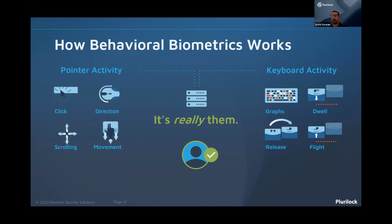Often similarly, on the mouse, measurements of how you move the mouse, how fast you accelerate with your mouse, the directions and distances you travel, how you click, how you double click, how you drag and drop things. These can all be combined to answer fundamental questions and show: is it really that person behind the computer doing those actions?